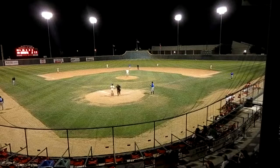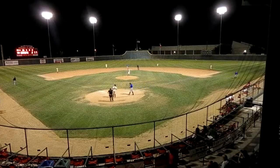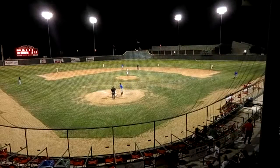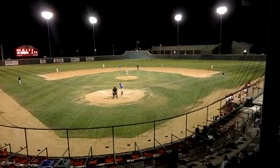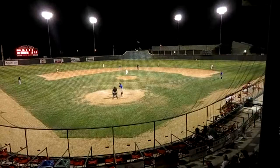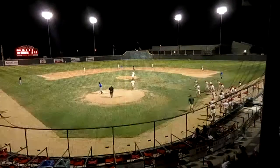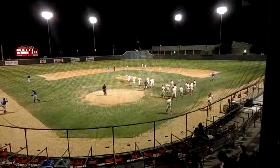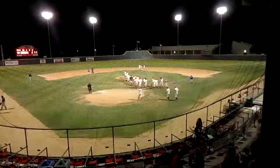Three balls, 2 strikes, 2 outs. Click trying to close it out for the Cowboys. Here's 3-2. Swung on and missed. And that's your ball game, as the Cowboys win this 11-3. We'll go over totals and highlights right after this on KBLF.